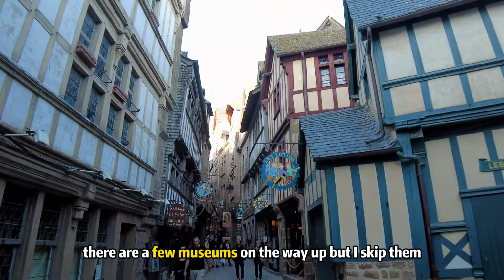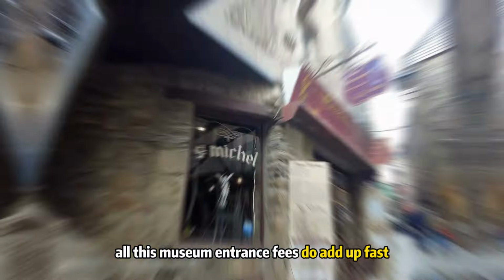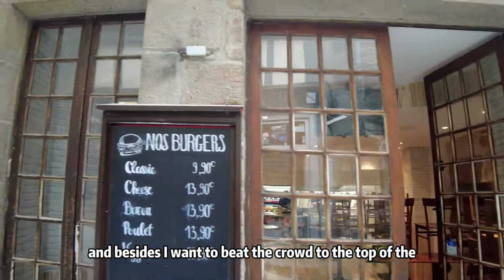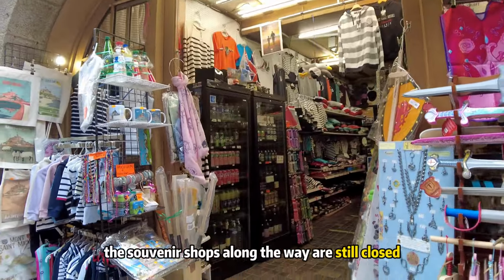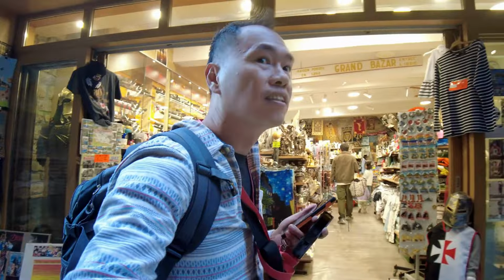There are a few museums on the way up, but I skipped them. All these museum entrance fees add up fast. And besides, I want to beat the crowd to the top of the Mont Saint-Michel. The souvenir shops along the way are still closed, a blessing in disguise for my wallet.